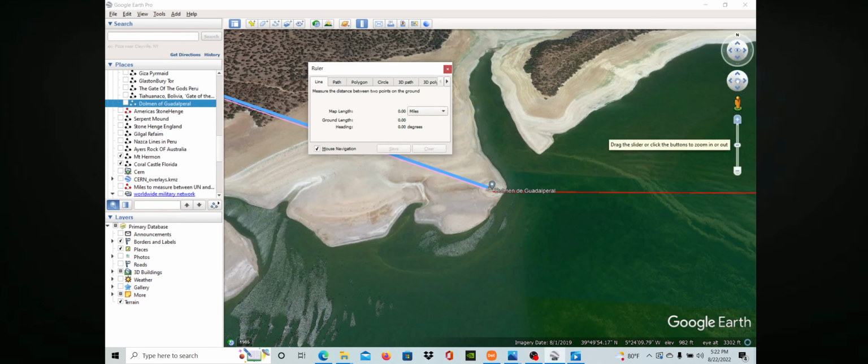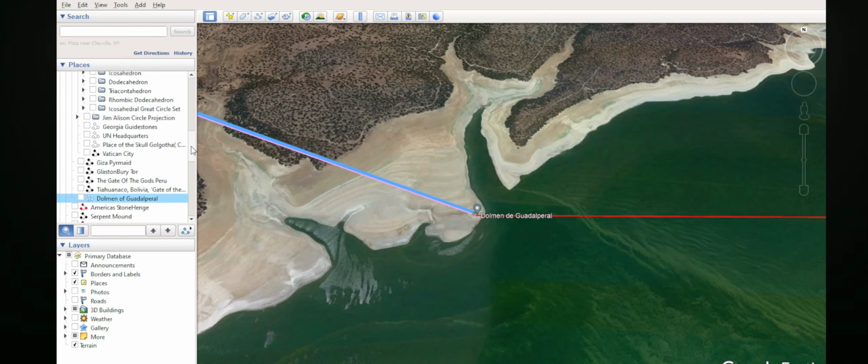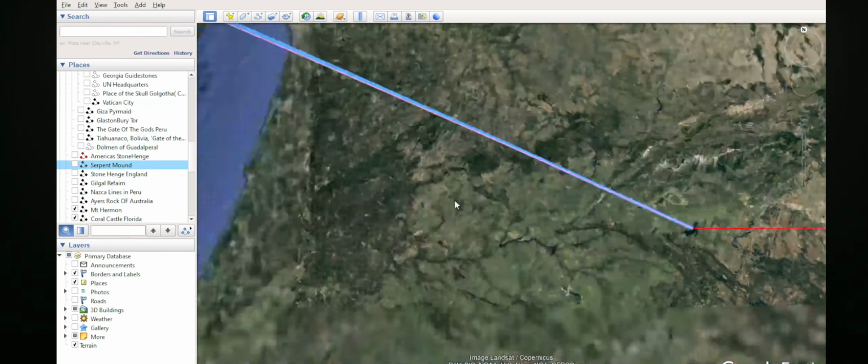So, let's clear this. Let's back up and go to the next one that I wanted to reveal to you guys. Check this out. So, we're back at Dolmen of Guadalperal. Just check this out. So if I go back around and I want to go to another location in America, and I go to, let me see here, the Serpent Mound, and make sure I, there we go. Check out my blue line. Let me get my map here. I'll turn around. The blue line, I made it thicker because we went from New Hampshire, right? We got New Hampshire, the Stonehenge, and then we continued on. And sure enough, the line, I drew this line.